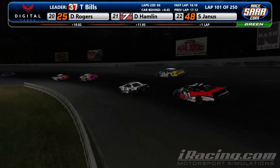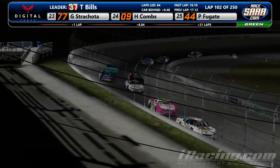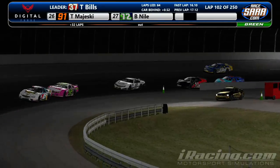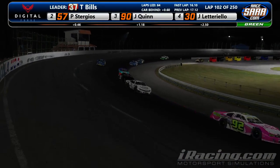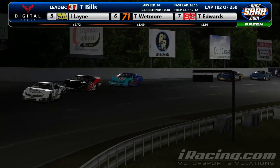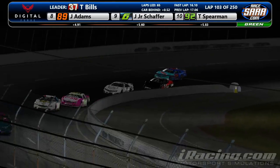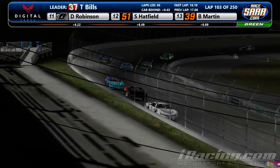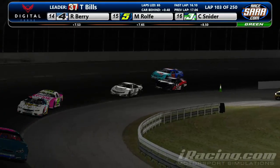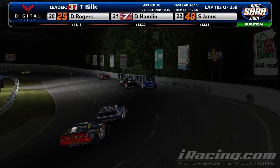Big pack battle action here as we see the 44 Fugit to the high side. Robinson and Hatfield to the inside. Hatfield back in 12th position. Bill Martin back there in 13th. Still some action on the outside as Bill Martin takes a peek to the outside of Hatfield into turn 1. Question is, does he got the momentum?